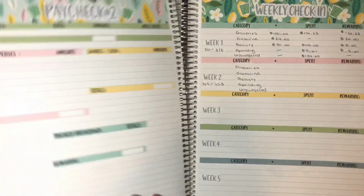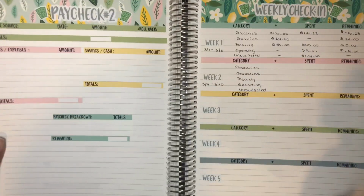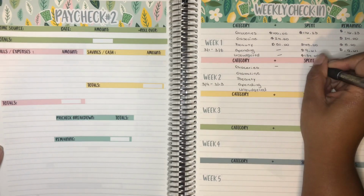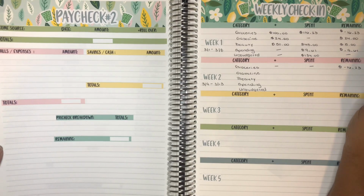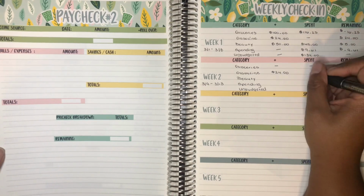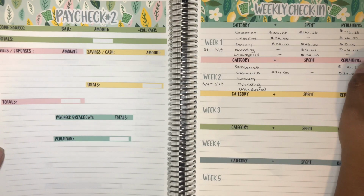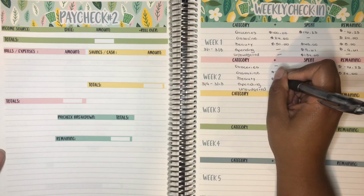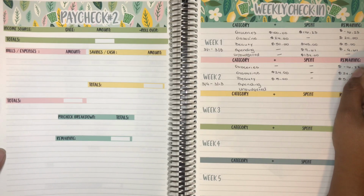So, okay, so groceries, we're starting this one on the 9th. I haven't gone grocery shopping yet. So there was literally nothing in it. I didn't spend anything, so I'm still just at negative $16.23. Gas still has $24. I have not spent anything, so it still has $24. Beauty had $5 left from last week, and I didn't spend anything, so there's still $5 left there.